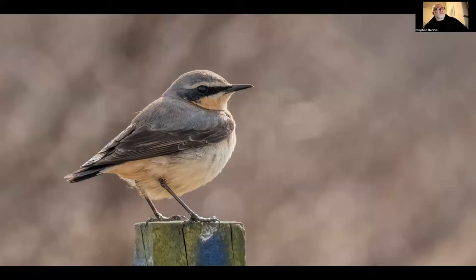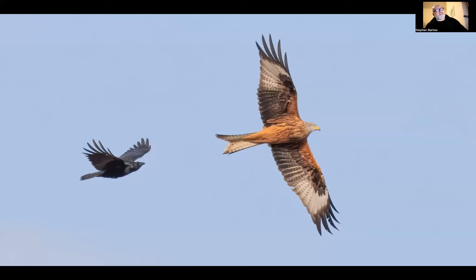And then we get wheatears coming through. We don't get wheatears actually nesting on the moss. They're always on passage. So this one was in March, one of the earliest ones I got. You see them regularly, but as I say, none actually breed on the moss. And then you see them coming back in at the end of the year.